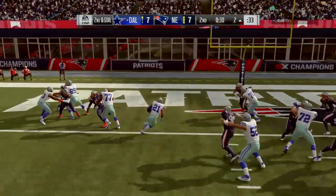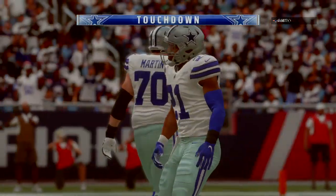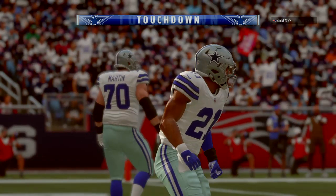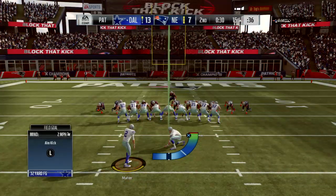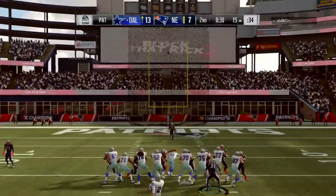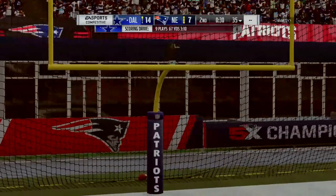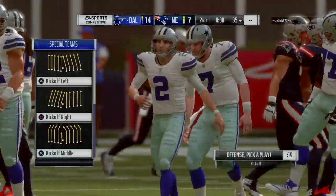They'll try to run it in with Elliott. And he'll get in. Touchdown, Cowboys. Ezekiel Elliott with his second touchdown here in this first half. And the Cowboys are in for 6. Point after, right down the middle. And that makes the score 14-7.